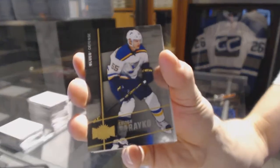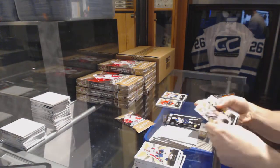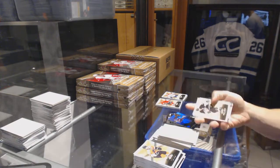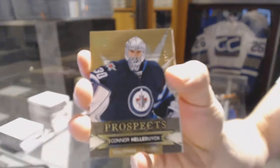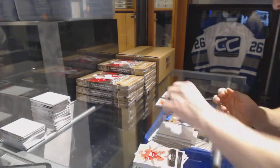Metal Universe for the Blues, Colton Parayko. Flair Showcase for the Avalanche, Mikko Rantanen. Skybox Premium Rookie numbered to 499 for the Winnipeg Jets, Connor Hellebuck.